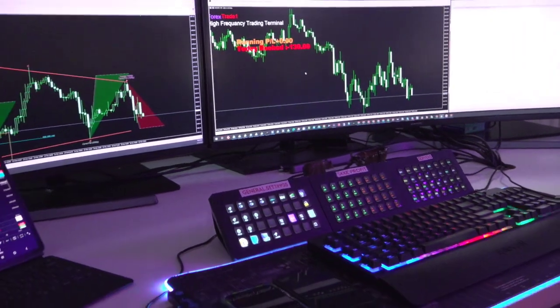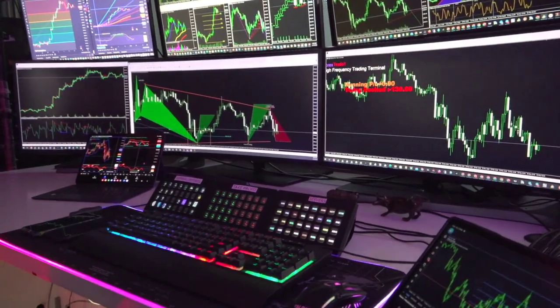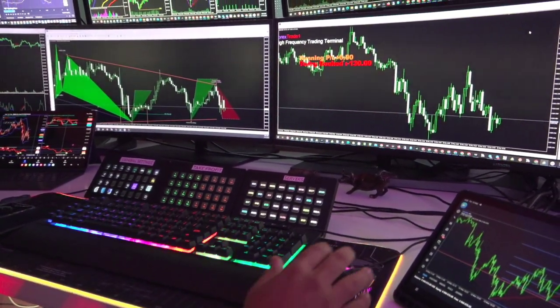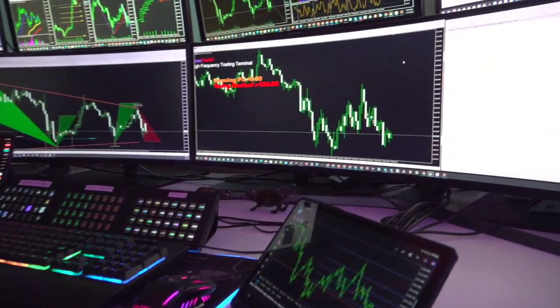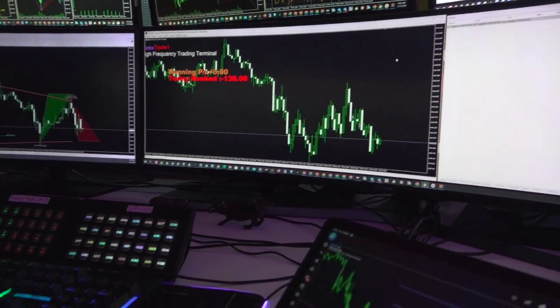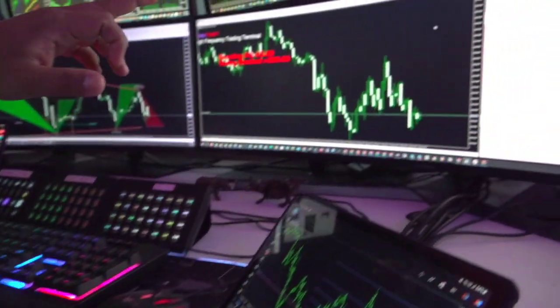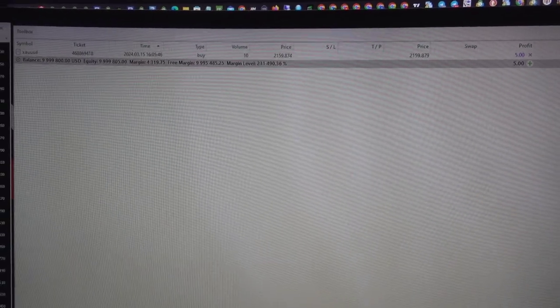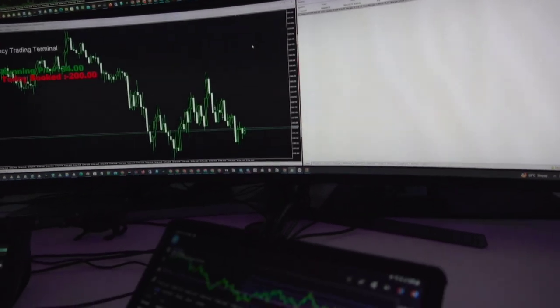So we will show you live how we are going to use this tool. We will trade with the help of this tool. Just look at the screen and at this terminal. I'm just going to press this one button and the trade will be executed here. I will just press the 10 lot buy, and you can see the 10 lots have already been purchased. We will wait for gold to move up.